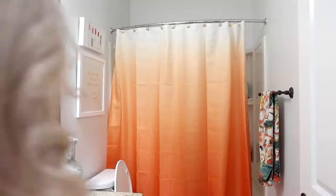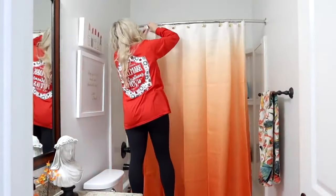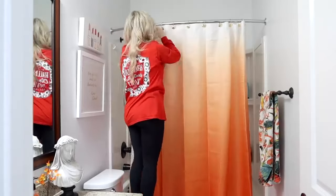So I might have just gotten rid of it because I had planned on getting those Christmas shower curtains. I might have to go get shower curtains. Luckily, I have the best husband in the world and he knew I was crunched on time, just trying to rush everything before my parents got there.